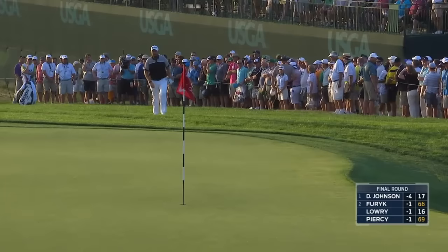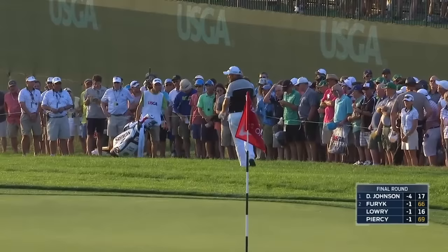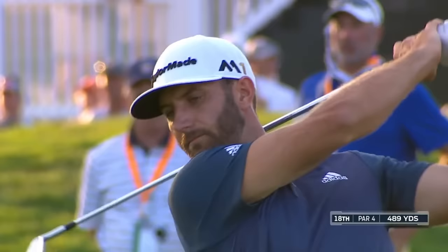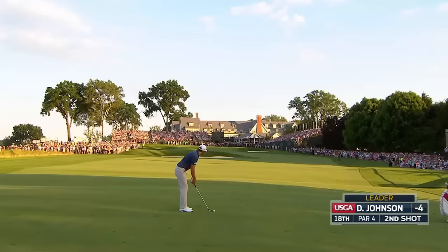Back home in Ireland, they're rooting for their guy, Shane Lowry, at his club at Esker Hills. All the TVs there tuned to this U.S. Open championship. We'll come back to Shane now. Dustin Johnson at 18. Probably the most important shot Dustin Johnson has ever hit right here. Paul, there's 190 yards. This is 6-iron.